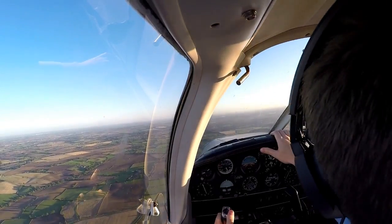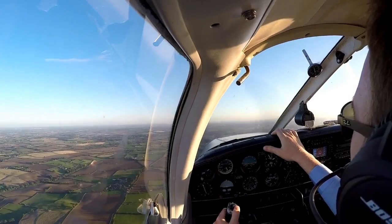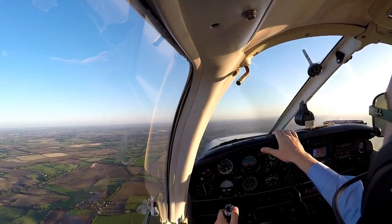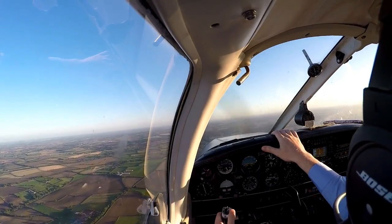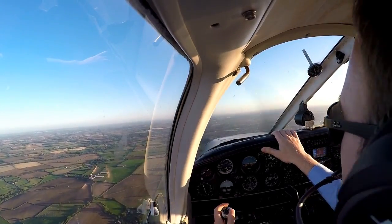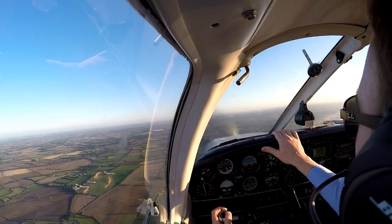Where is the helicopter? I don't know. Keep an eye open for him. Okay, just give us a Turweston traffic call. Turweston, and joining overhead. You still announce where you are. Turweston traffic, Golf Bravo Oscar Romeo Kilo is 8 miles to north of Silverstone, joining overhead.